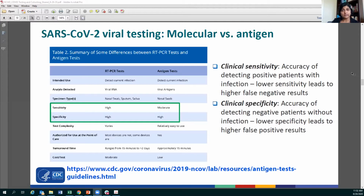And as a reminder, when we talk about sensitivity, which is really the issue that we worry about with the antigen test, it is how accurately this test can detect positive patients with infection. And so, is a positive test found consistently when we use it with someone who has an infection? When you have lower sensitivity, you worry about false negative results, meaning I have infection, but the test looks negative.